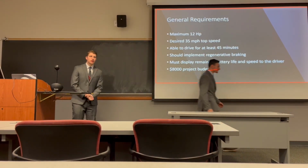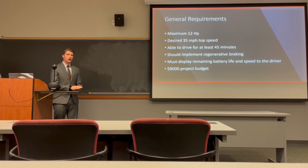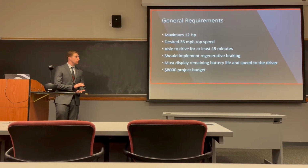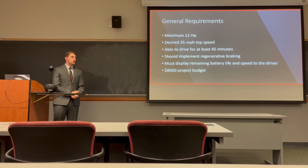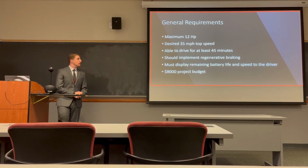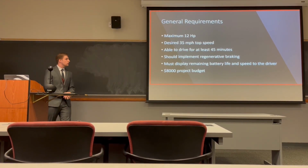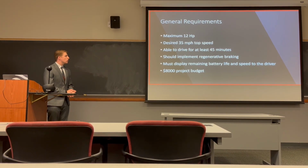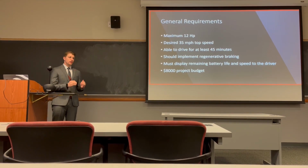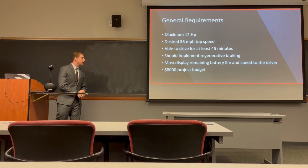Hello, my name is Bryson Gray. Some of the general requirements for this project: we wanted to maintain a maximum of 12 horsepower in our electric motors. The desired top speed for this design is 35 miles per hour, and the car should be able to drive for at least 45 minutes at a race pace. Additionally, the car should implement regenerative braking to assist in battery life and recycle power that is otherwise wasted. The car must display the remaining battery life and speed to the driver by means of the monitor display at the front of the vehicle. And we want to stay close to our $8,000 project budget.